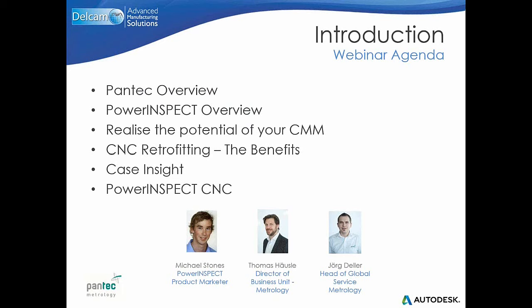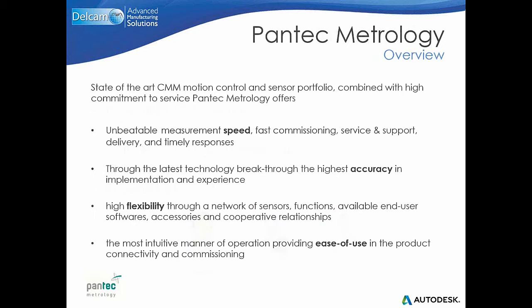And Joerg's then going to tell us a little bit about his work and a case insight of some past customer that he's worked with, and then we'll have a demonstration from myself on PowerINSPECT CNC, and we'll move on to conclude the webinar by looking at what the key things are to look for in a retrofit partner. So without further ado, if I now hand over to Thomas, and he's going to talk to you about Pantech Metrology.